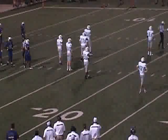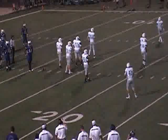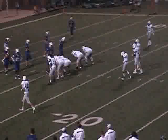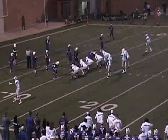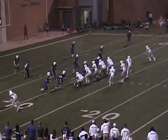This game is moving right along. It started 41 minutes ago, and we are 6 minutes left to go here in the second quarter. I feel like it's been a pretty quick game. What do you think, Nick? Time of possession is doing really well for Lake Dallas. We've had the ball for a lot longer than Denton.